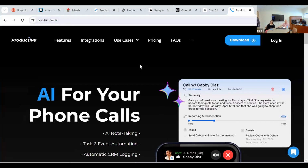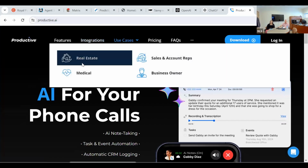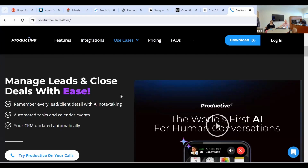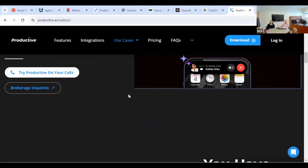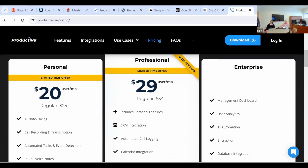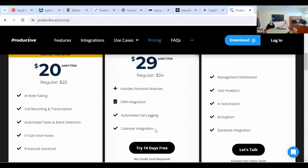And when you look at this software itself, put this up here again on my way. So use cases for real estate. Again, it's one of their biggest things is real estate on here, but it's not expensive at all. Look at the pricing real quick for you guys. The professional plan is $20 a user per month. So that's pretty good. It's got the CRM integration on it, automatic call logging, calendar integration. It'll actually put the actual invite on your calendar. So I mean, it's pretty dynamic. And again, no credit card required. They're doing 14-day free trials. So something you can check out, get it set up.